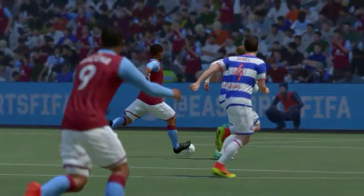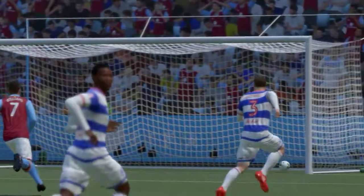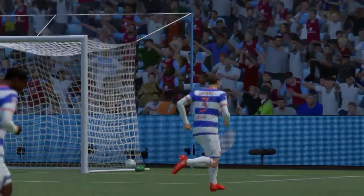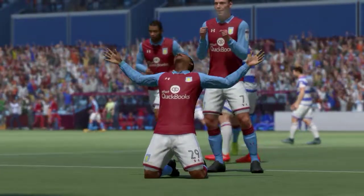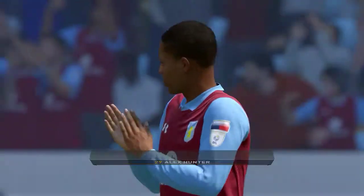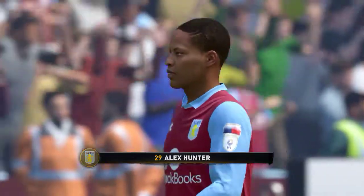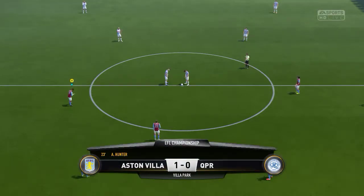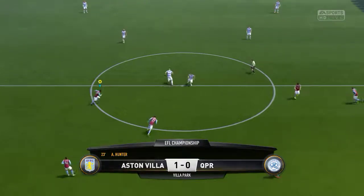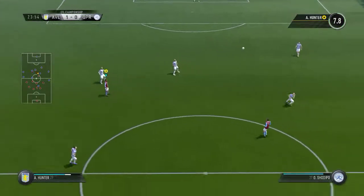Well, let's take another look at the goal. So the first goal, it's 1-0. Aston Villa goal, number 29, Lynch. Hunter.